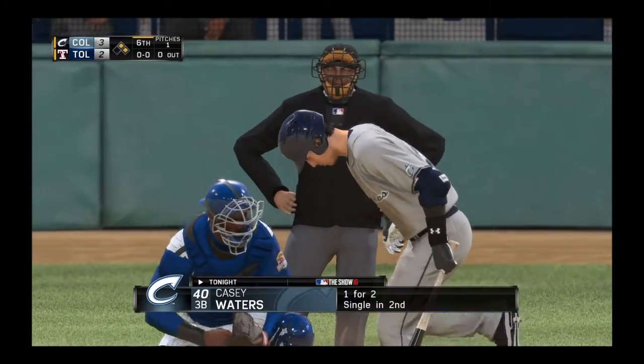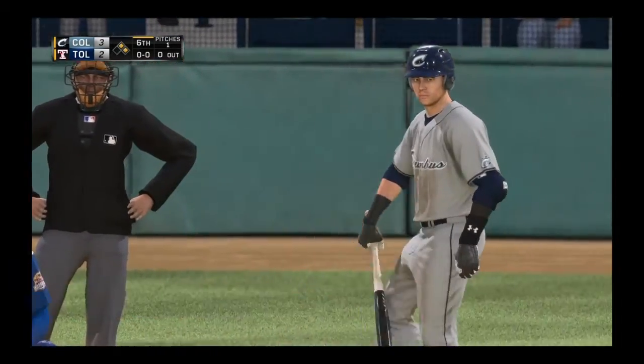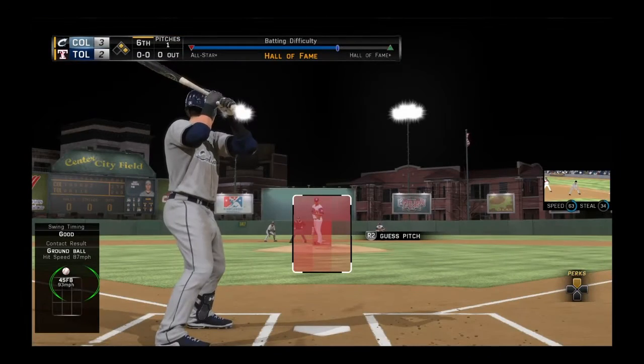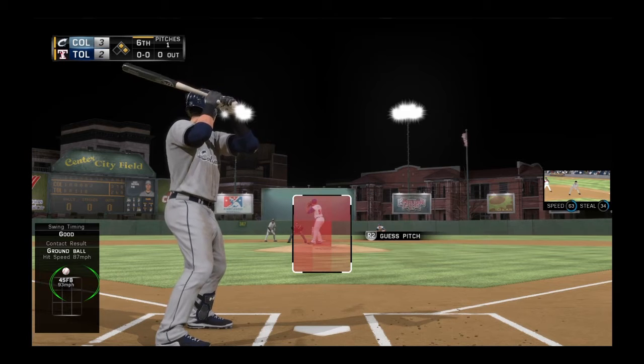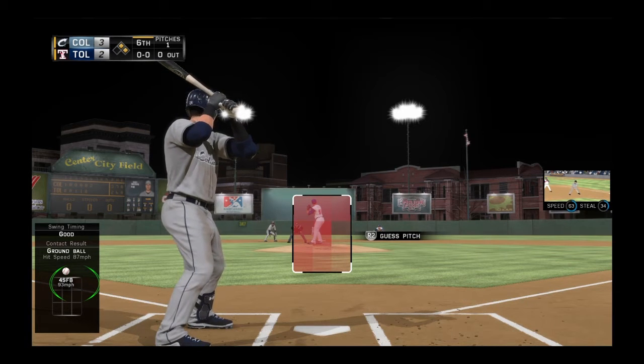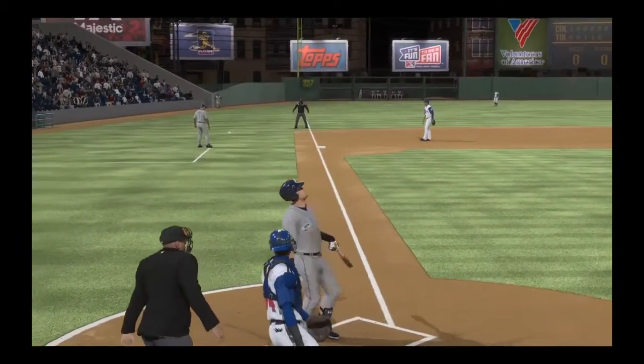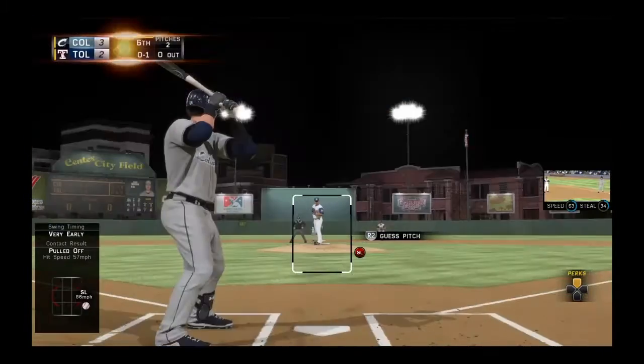Casey Waters will dig in now. A single and a fly out for him in 2 trips thus far. And you know, I think he's had a good approach in each of his first 2 at-bats. He seems to be seeing the ball well and putting some decent swings on it. Looking to keep this a 1-run game. Now a ball softly hit and fouled off to the left, strike 1.